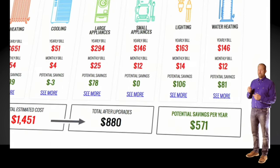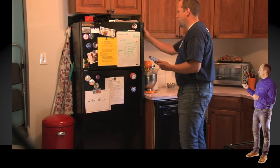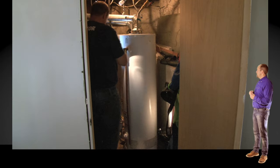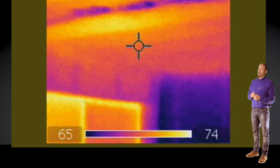A home energy inspection may include checking for air leaks, examining the insulation, inspecting the furnace and ductwork, and using an infrared camera.